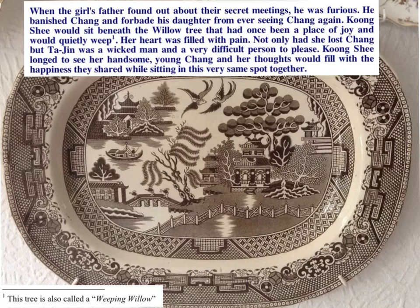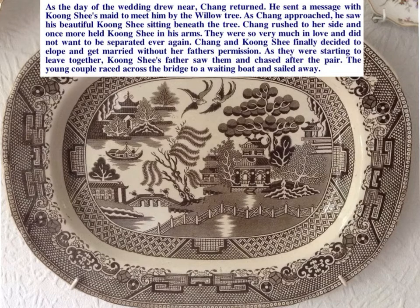Longed means something you really want to do a lot. In this case, she really wanted to see Chang a lot. As the day of the wedding drew near, Chang returned. He sent a message with Kung Shi's maid to meet him by the willow tree.